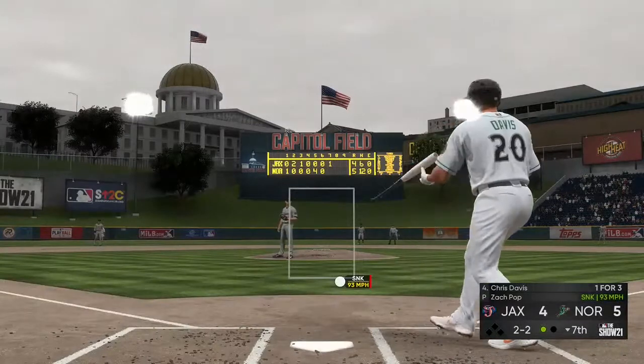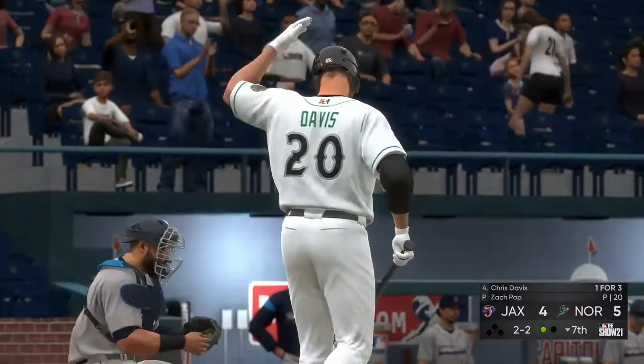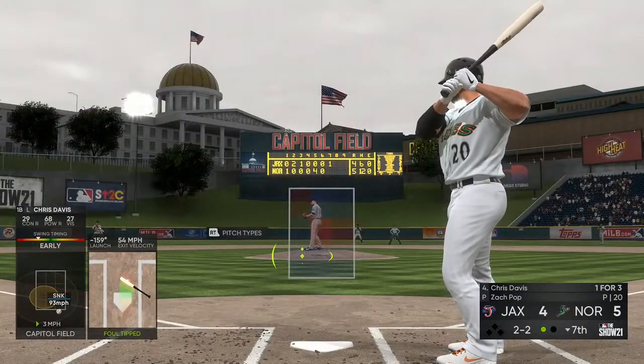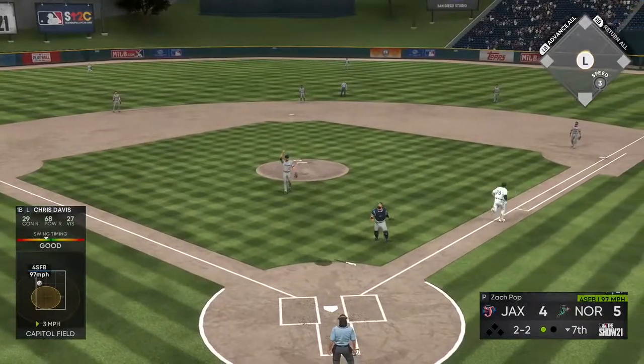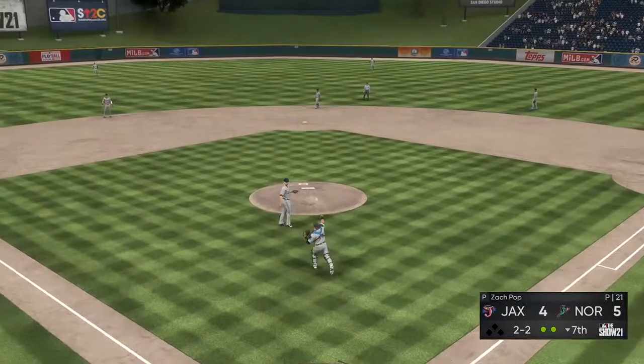Chopped weakly to the left. He's set. Here's the 2-2. Popped him up. Leone over to his left, and he makes the catch for the second out.